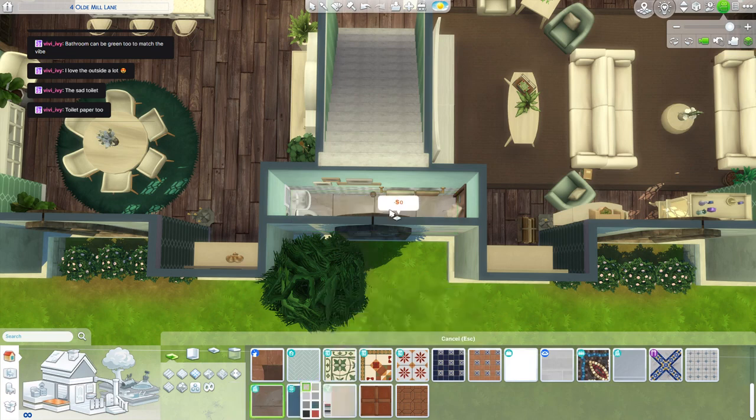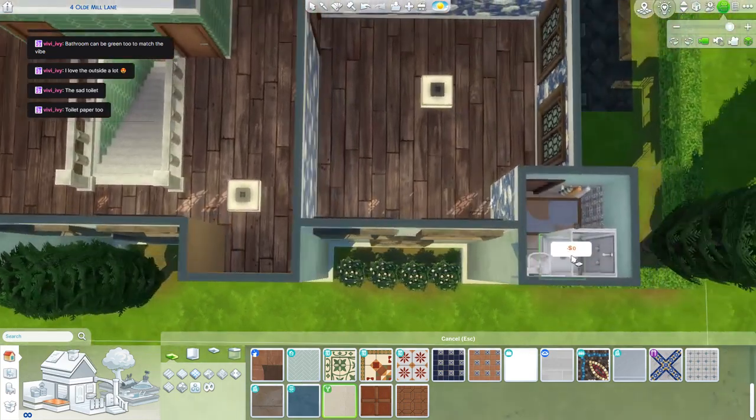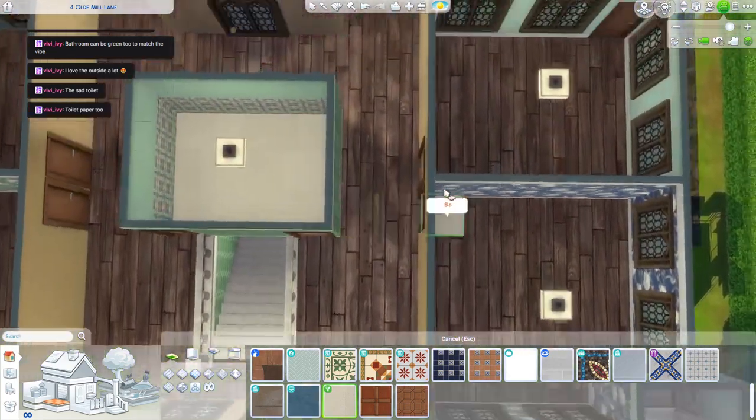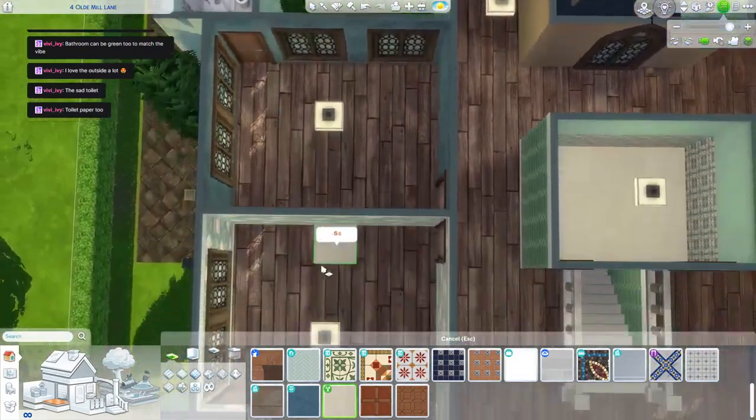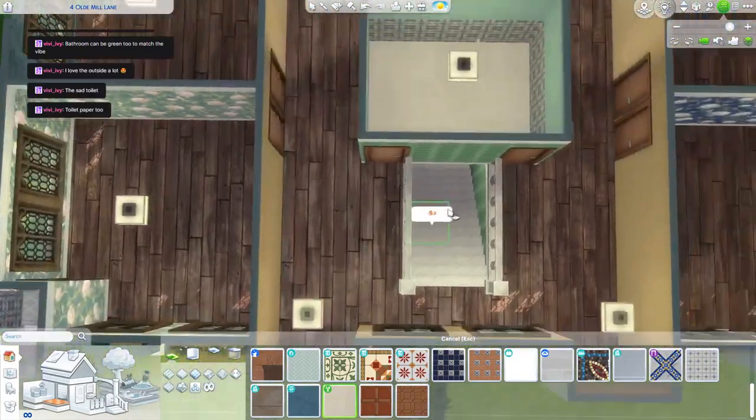Oh, we could go like a creamy tile from, was it Home Chef Hustle? Yeah, that's better. Going creamy. There we go. So, let's do our big bathroom.